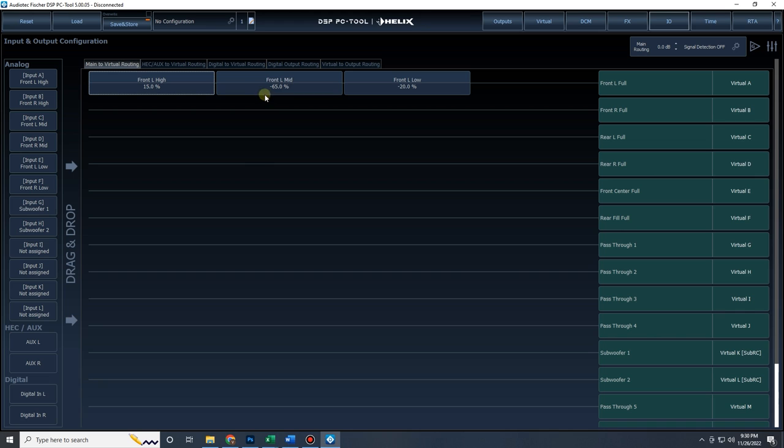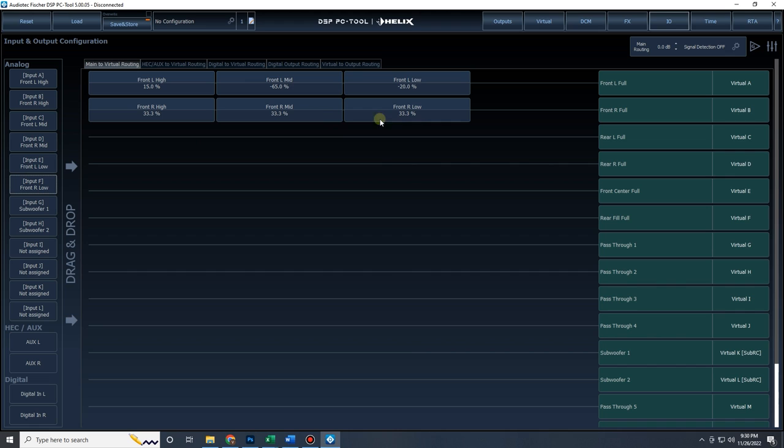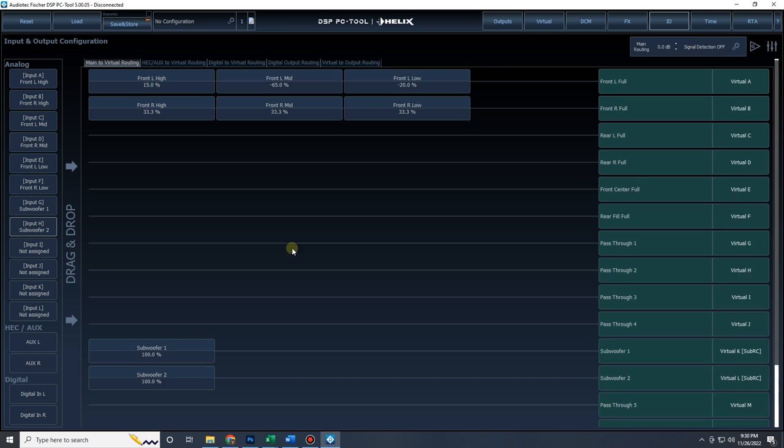So yeah, we can build our right side now. I'm not going to go over and change the percentages, but from here, we're building our front right signal, virtual channel B. And now let's say we're using subwoofer one and subwoofer two, going to subwoofer two. And yeah, let's just stick with this.